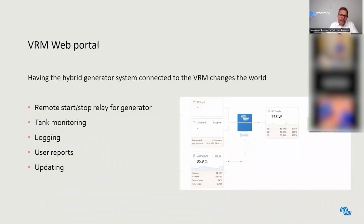If you look at the VRM web portal, where all the data is ending up, you can see what the system is doing. Because the important thing of monitoring is also that you can change the behavior of your system. You can say, I've chosen a 2 times charging cycle per day, but I can also change that because I want to have the depth of discharge different, or I want to have the level when this generator should be started differently. You can all change that also from your web portal.